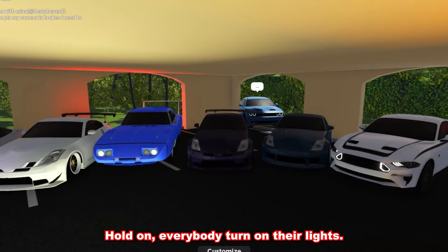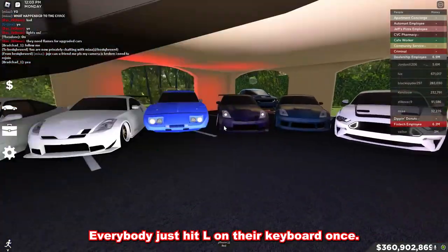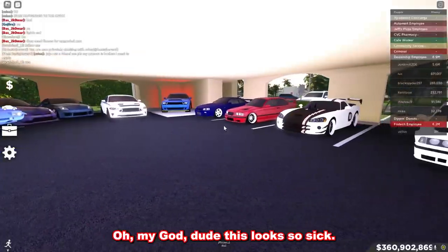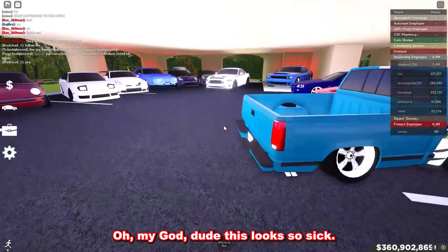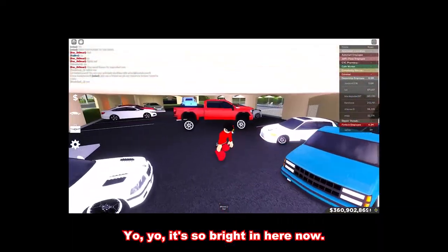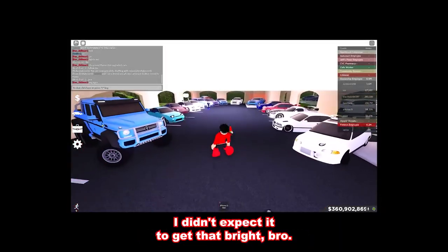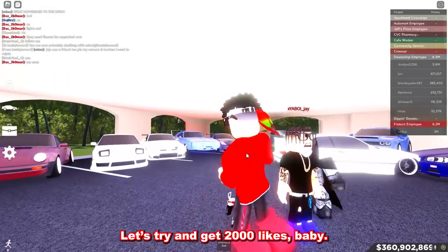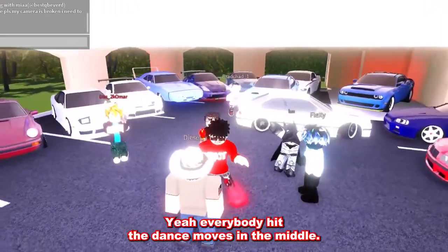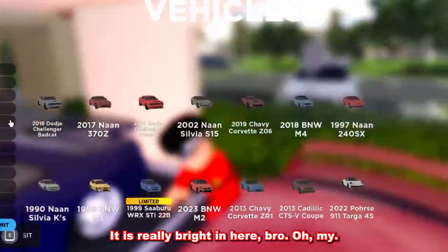This looks insane. Hold on, everybody turn on the lights for their car right now. Everybody just hit L on their keyboard once. Oh my god. Dude, this looks so sick. Yeah, everybody got the headlights. Yo, it's so bright in here now. I didn't expect it to get that bright, bro. Try and get 2,000 likes, baby. Yeah, everybody hit the dance moves in the middle. All right, let's move. It is really bright in here, bro.